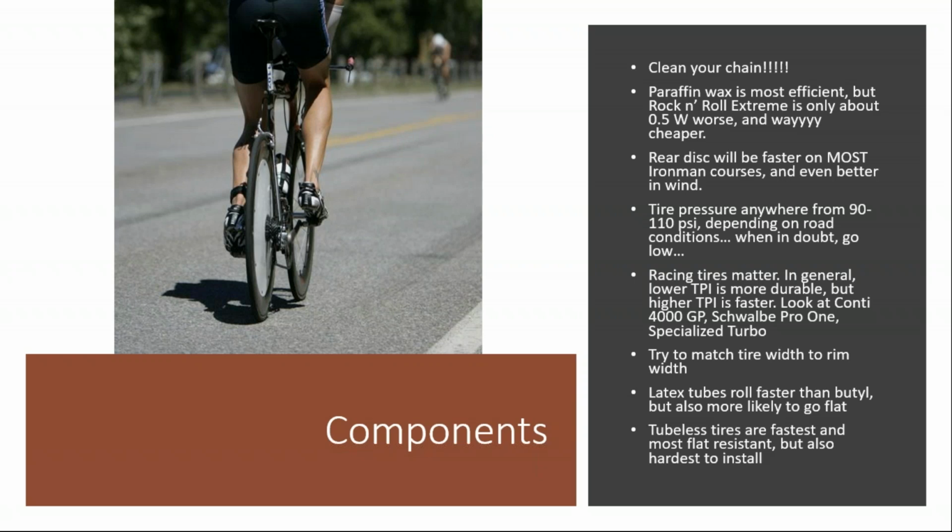And the reason they're like that is because the fit has to be so tight to be airtight. Again, that was a situation where I said, you know what, I'll give up a couple watts if it means when I do flat, I can actually change it out and I don't have to drop out of the race.